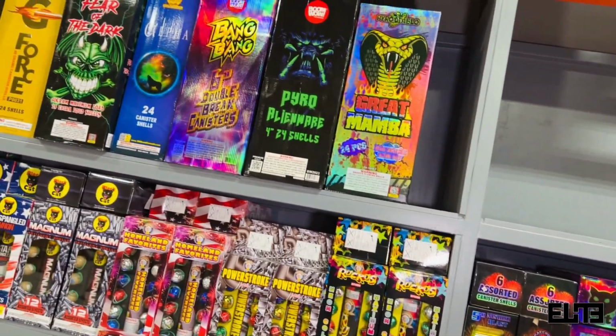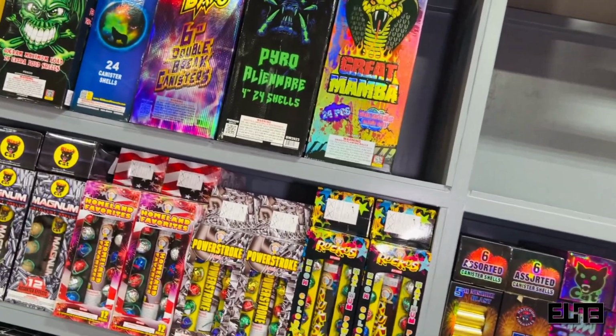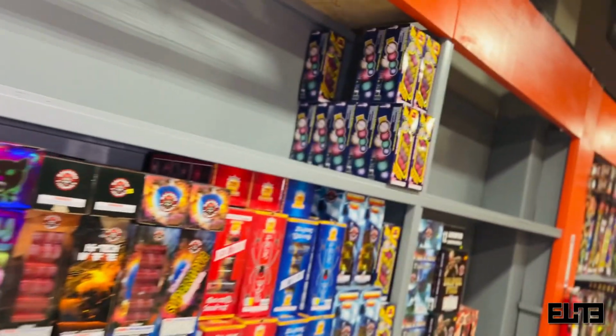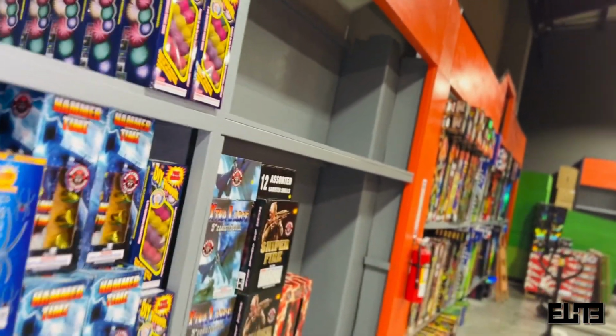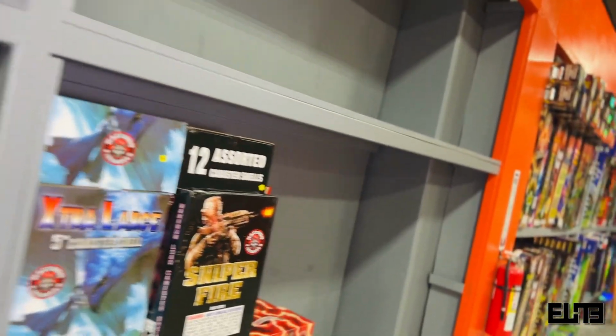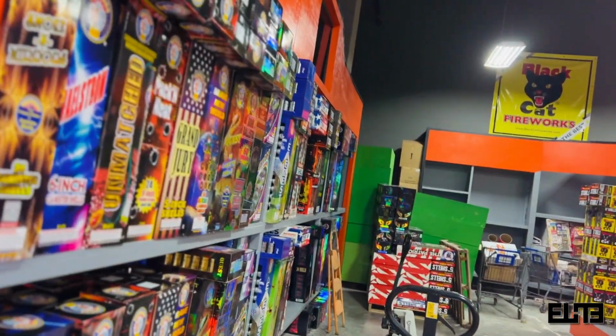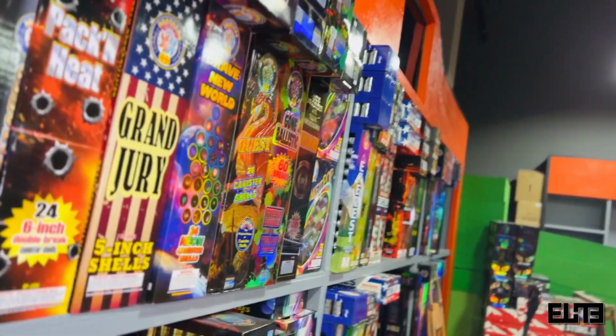Now, this ranking is going to be basically all on sales, so whatever we sold. That doesn't mean the ranking from number 5 to number 1 are the 5 best canisters, because there are some canisters on here that I like more than others, and there's some that are not going to be in the list that I actually like more. But before anything, let's start with number 5.